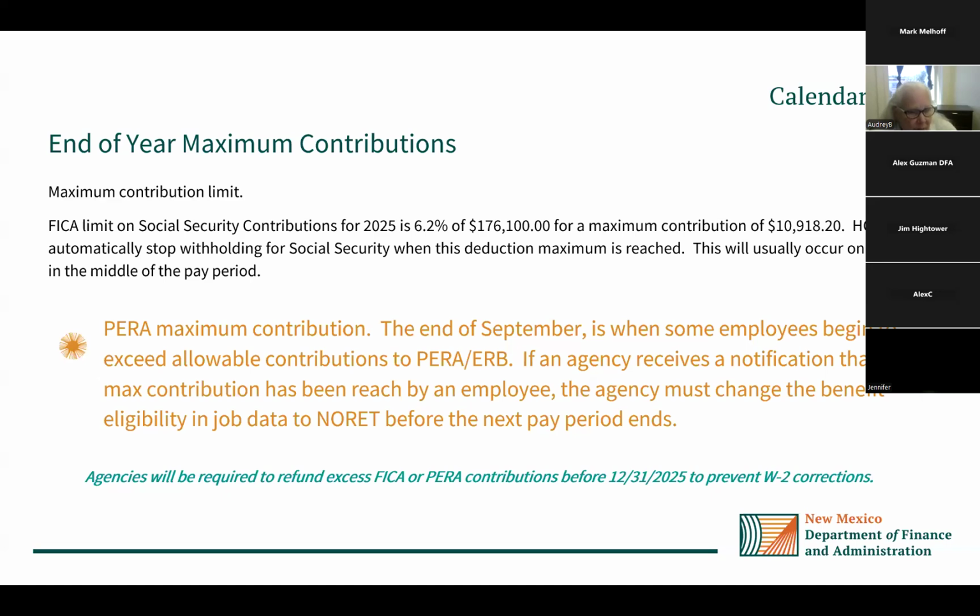This time of year is generally when we start getting those notifications and we will start notifying them. There are generally two agencies that this impacts the most, and they're very aware when they get those, but as we get to higher pay bands and people start earning more money, there is the potential for it to be impacting more employees. So if you receive a notice from Central Payroll asking you to turn off their Para contributions, it is because they have reached the Para max. And then we will ask you again at the end for the January pay period to turn those contributions back on. So please be aware that you could potentially start getting notifications from Central Payroll to turn off Para contributions.